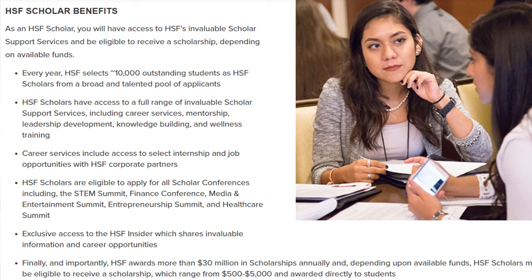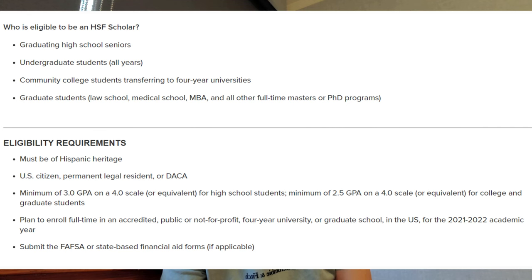The next one is the HSF, Hispanic Scholarship Fund. This scholarship is only for students of Hispanic heritage. It actually applies to high school and undergrad and graduate students. For high school, you can have a minimum of 3.0 GPA. Undergrad and grad, you can have a minimum of 2.5. This can apply to U.S. citizens, permanent legal residents, DACA or eligible non-citizens. They're all eligible to apply. You can create a profile in hsf.net to get started, and awards can range from $500 to $5,000.